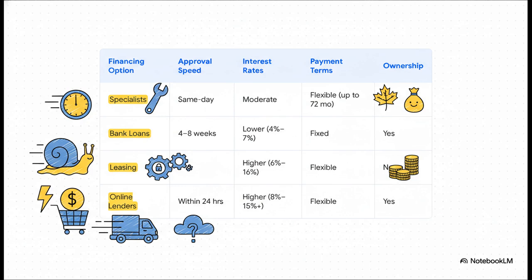Okay, this table really lays it all out, nice and clear. You can see the big trade-off immediately, right? The slowest option, the bank, has the lowest rates. The fastest options, like online lenders, have the highest rates. Leasing gives you flexibility, but no ownership. The trick is to find that sweet spot in the middle, that perfect balance of speed, cost, and flexibility that works for your business and your specific situation.